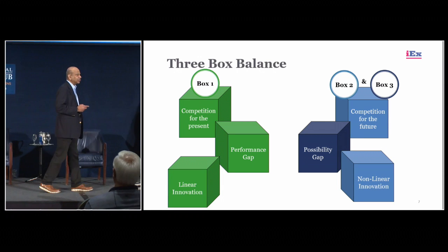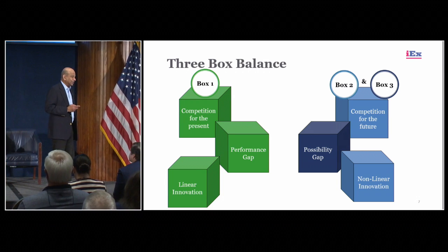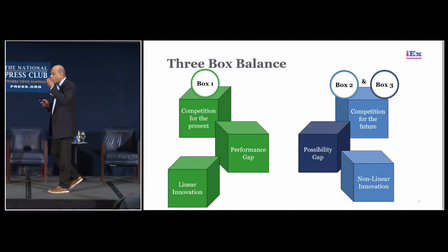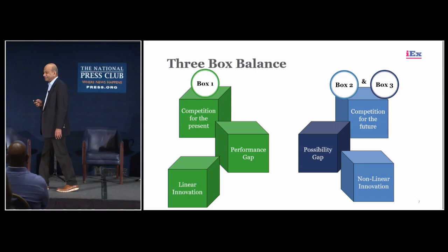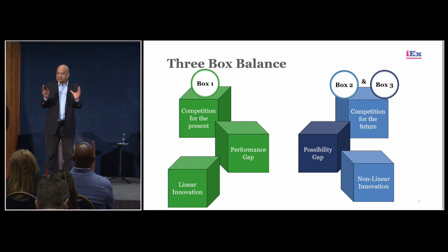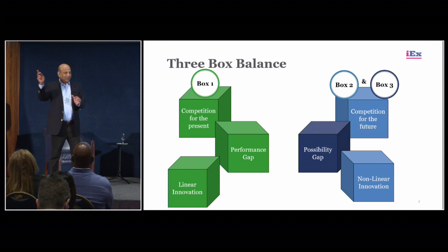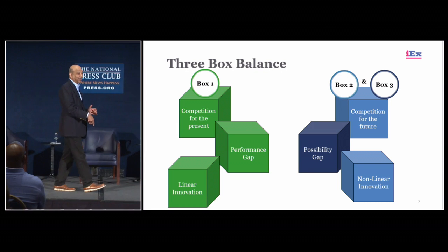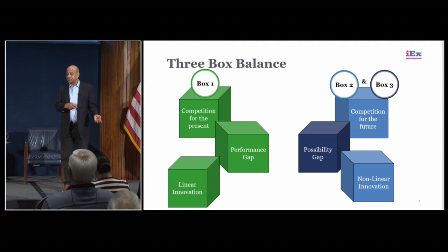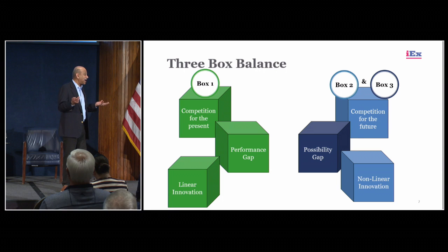This is what I'm trying to tell you. If VA hospital has to be a leader in the year 2030, it's not about what you have to do in the year 2030. It's about what are you doing in 2019 in terms of projects which will close performance gap, plus projects which will close possibility gap. Becoming a future leader in the future depends on what you're doing today. Yet what I find working with organizations is they way over focus on performance gap. Not that performance gap is unimportant, but it's a question of balance.